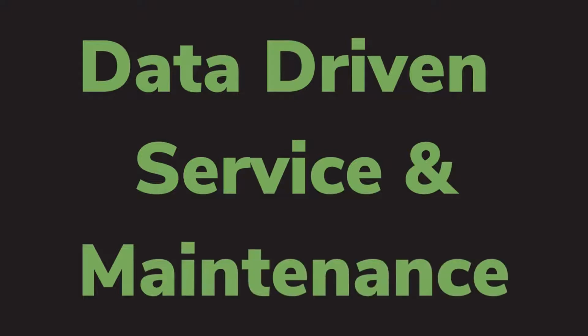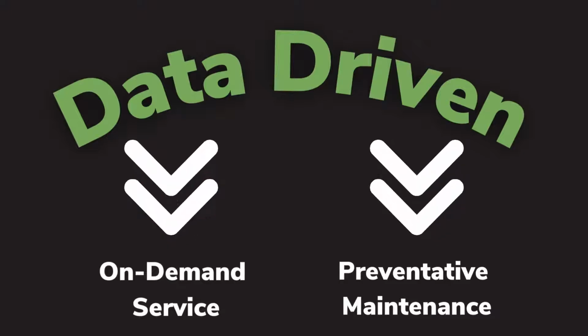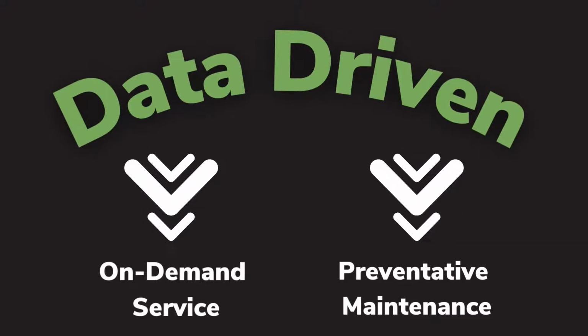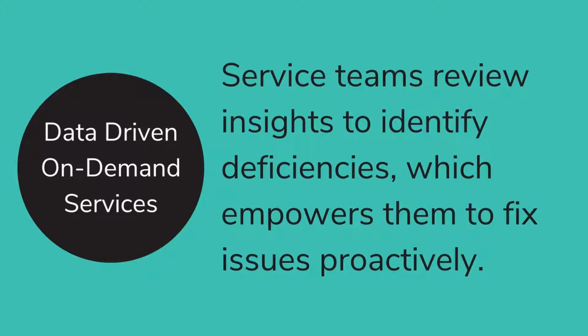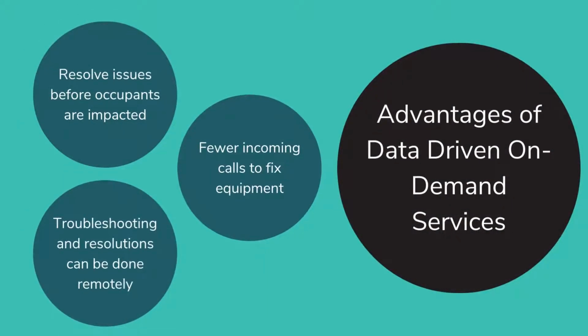So, what's the solution? Data-driven service and maintenance. With data-driven service, we can add data to help support both on-demand and preventative maintenance options. With data-driven on-demand services, service teams review insights to identify deficiencies, which empowers them to fix issues proactively. The advantage here is that we can resolve issues before the occupants are impacted. There are also fewer calls coming in to fix equipment on the spot, and in some cases, troubleshooting and resolutions can be offered remotely.